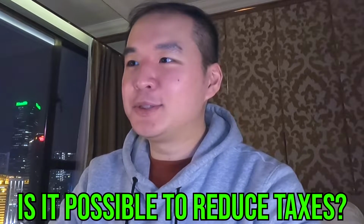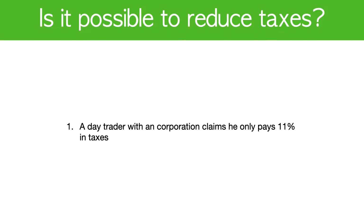So is it possible to reduce taxes? A day trader with his own corporation claims that he only pays 11% in taxes. And when I was on a call with him, I thought, wow, that is very interesting. And I believe him because I have heard of people using a corporation to day trade so that they can reduce their taxes. So let's look at how that would pan out.